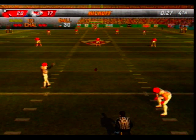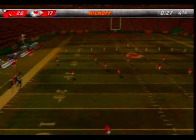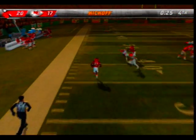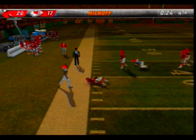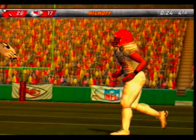Clawson. Looks like he's just about ready to kick this one off. Squib kick here. From the 20-yard line. Kansas City is trying to take the lead on this drive as they take over. On the return.